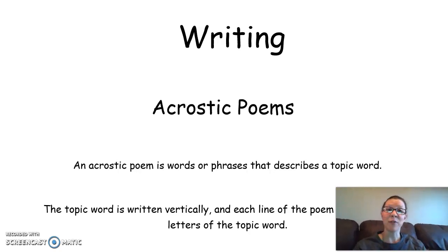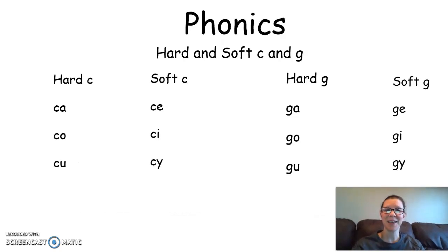So if you want to do that, you may, but just at least pay attention and look over those acrostic poems so you get some examples. For phonics, we're working on hard and soft C and G.